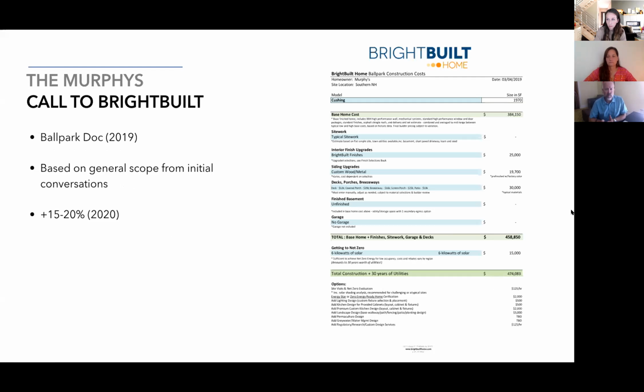And this one you'll see that there was no site work because, as Parlin said, they wanted to be able to do that site work, and they had the ability to do that. They were interested in mainly BrightBuilt level finishes, which I can speak to you when we talk on calls. They wanted a little bit of a siding upgrade and make sure that they had those decks and porches on the back side for that sunny side.